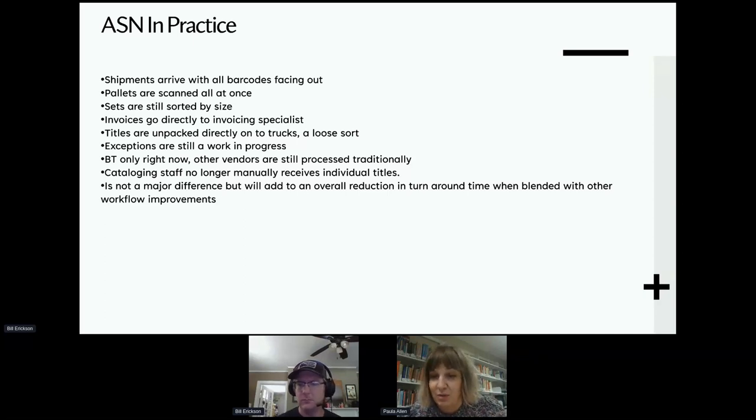The super barcode is per box. What I've noticed already right off the bat is I'm going to request that Baker and Taylor send us smaller sets. If you have a shipment that's 20 boxes, you actually do need the invoice, which means you need to know which box the invoice is in. Then you have to wait to make sure you have all the copies before you can put the trucks out. With smaller things, I'm going to request 10.